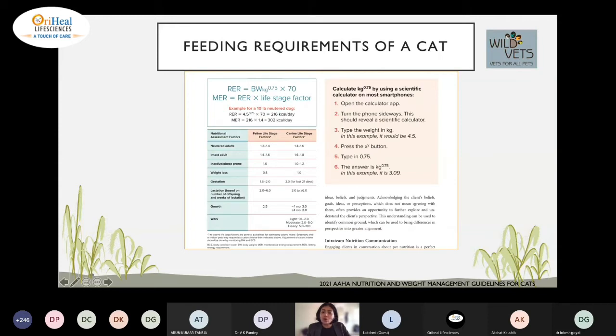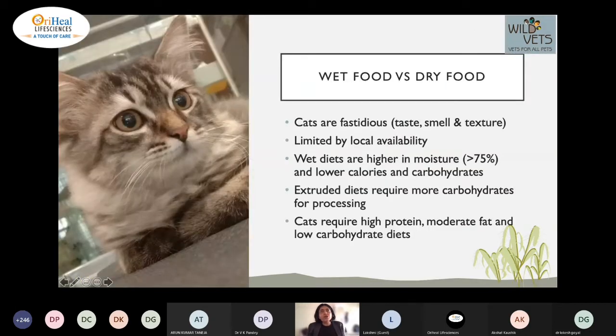For inactive or obese-prone animals, if you see that the animal is prone to putting on weight, and on 2 subsequent visits you have noted a gradual increase in weight, your life stage factor will go to 1, which means you feed it according to RER. Fortunately, there's a slightly easier formula for this, which is 30 times body weight in kg plus 70. Okay, and this is quite easy to calculate. Why does this become important? It becomes important more when you're trying to do a weight loss diet or you're trying to feed a critically ill cat.